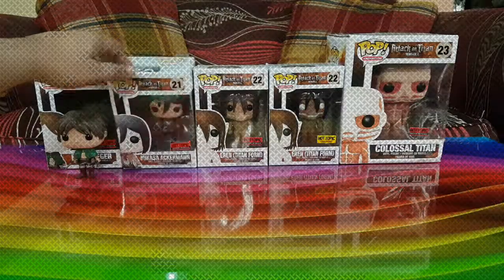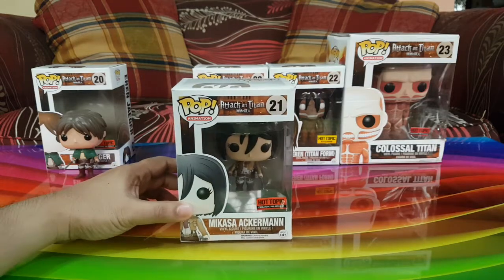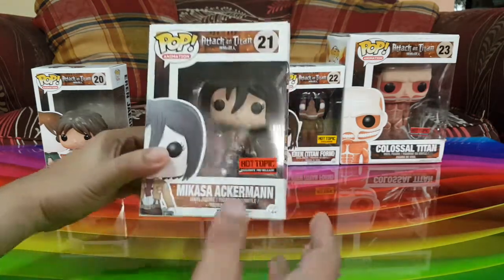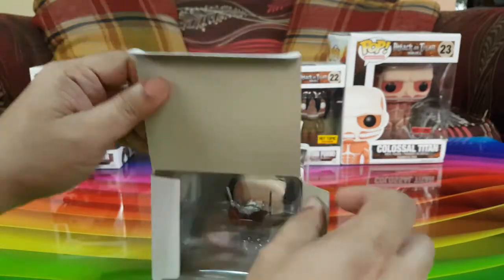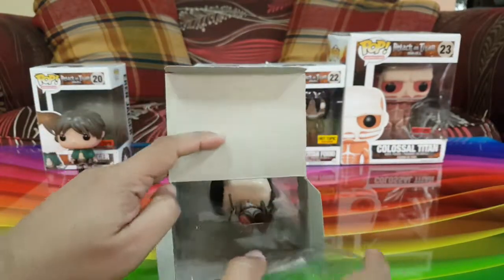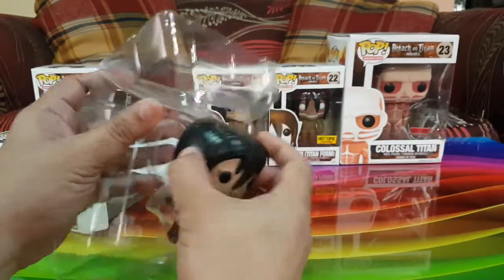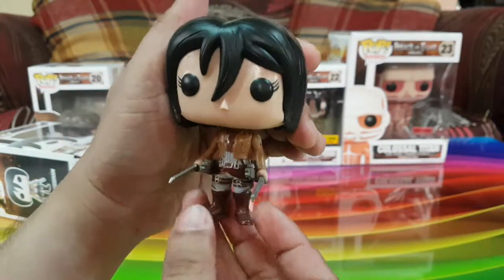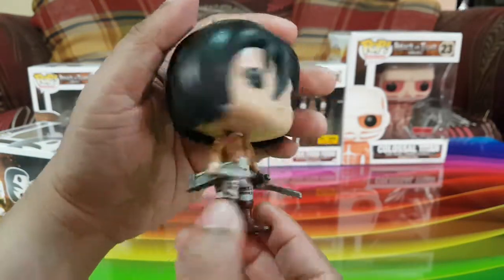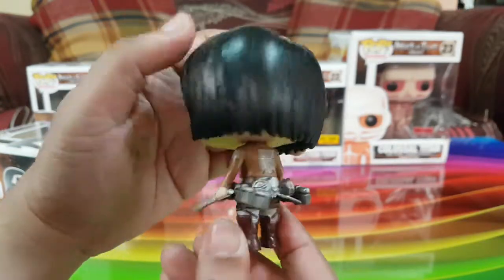So the next one is number 21, Mikasa Ackerman. Mikasa is the adoptive sister of Eren. So here, Mikasa is wearing her training corps uniform.